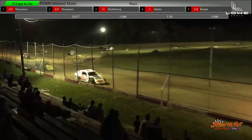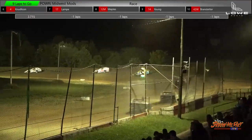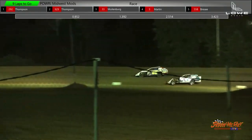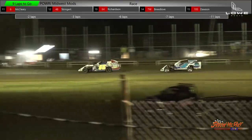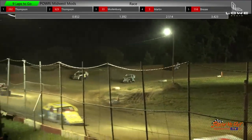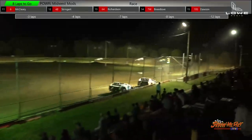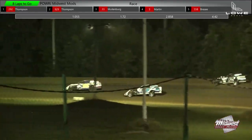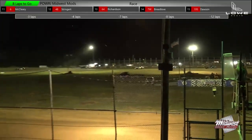Steve Muhlenberg in that third spot. Mason Martin trying to do his best not to fall behind. Melvin Brizzi in that fifth spot. He's got the number four of Tyler Newsom right under him, trying to take that spot away. Twelve laps in the books here. Kyle Thompson leading from the get-go. Garrett Thompson right behind him, Steve Muhlenberg, Mason Martin, Melvin Brizzi.